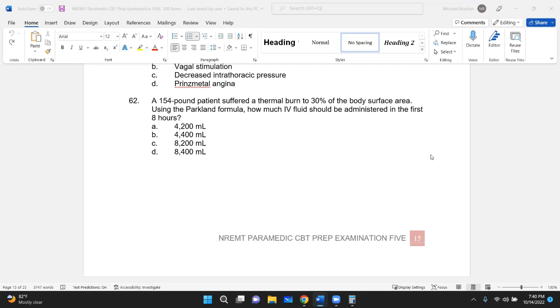All right, Mike. This one is going to be rough. We got another math question here, and this one is a little rougher. We're talking about the Parkland formula. We got a 154-pound patient who suffered thermal burns to 30% of BSA. Using the Parkland formula, how much IV fluid should be administered over the first 8 hours?